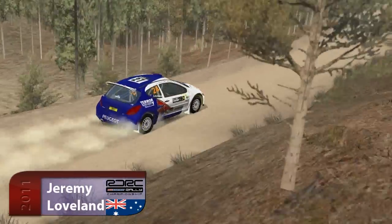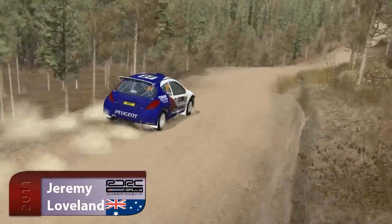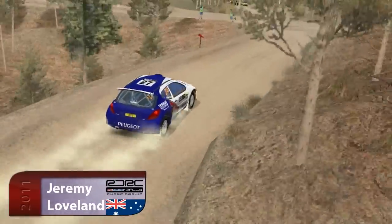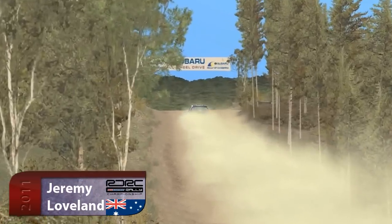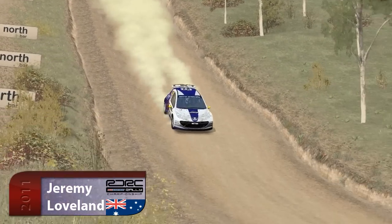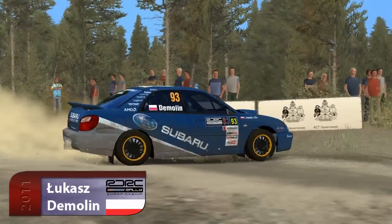Jeremy Loveland was 3rd in class here on SS3 and 5th in the production class by the end of the day. Another Australian in a Peugeot 207. And as we approach the big jump, it shows that Jeremy is one of the more sensible guys when it comes to that particular jump.